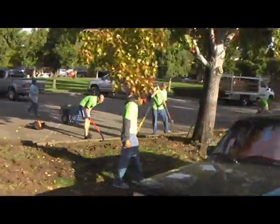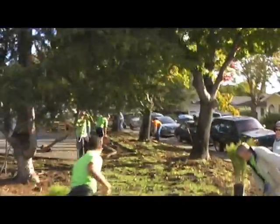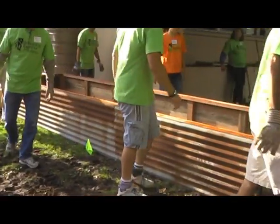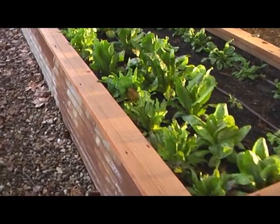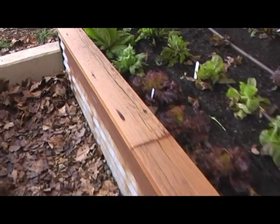On the outer perimeters of the City Hall site, our volunteers planted drought-tolerant plants, and in the Heritage Salvage boxes at the main entrance to the building, they planted vegetables and fruit. And if you come by City Hall today, you'll see how these planters have been trimmed with the recycled decktop wood, a wonderful finishing touch.